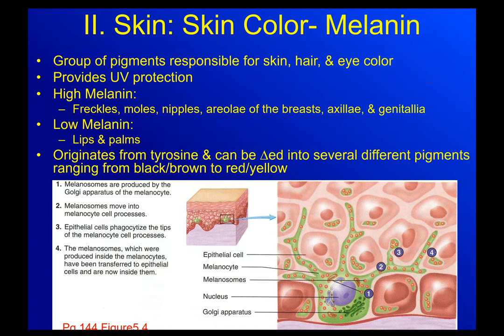Okay. So let's look at this picture down here, this figure. This green dude right here is a melanocyte. Melanocytes are found in the stratum basale. That is where they live. They never move anywhere. They don't slough off. They stay in that area. But while they're in that area, they make these little dudes right here. See these little dudes? These little bubbles, these little vesicles? These are called melanosomes, okay?